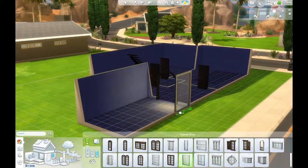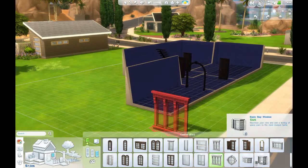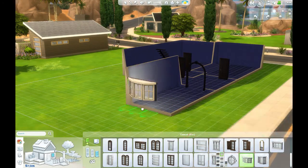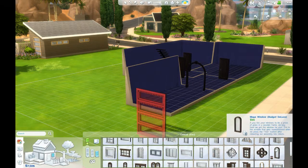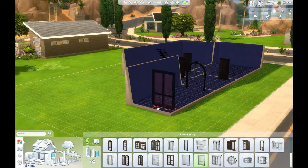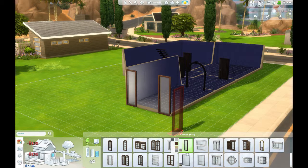I could not for the life of me pick a window. And I really wish that I'd made it 5 wide because those 3 wide windows are beautiful. But yeah, this is where I became incredibly familiar with all of the windows in the game because I could not make up my mind.